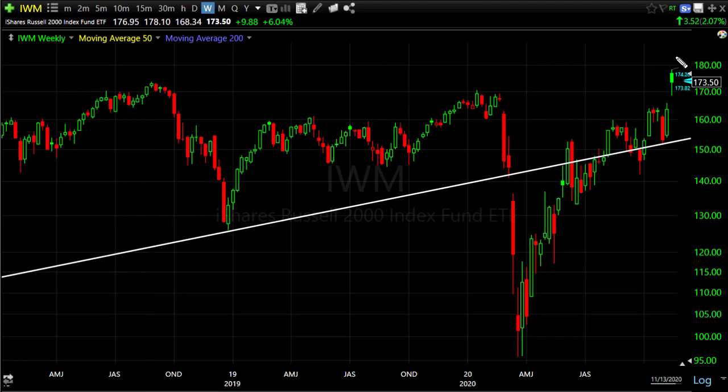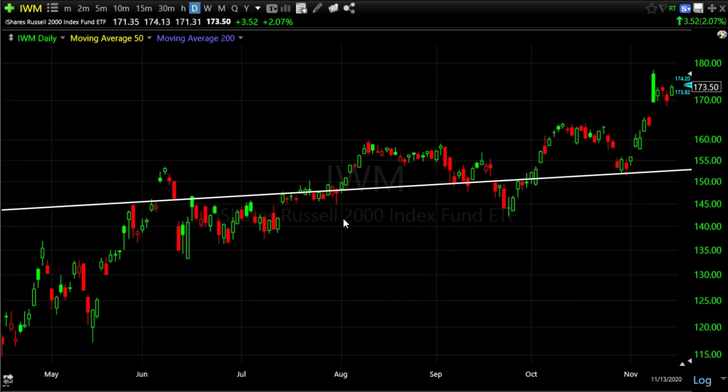The weekly candle looks a little bit like a hanging man. It's not perfect, but could be a hanging man. Here on a daily chart, you can see exactly where this rally came from. This is that trend line I was just showing you that small caps have been fighting with pretty much the last 6 months or so. So rallied off that trend line.